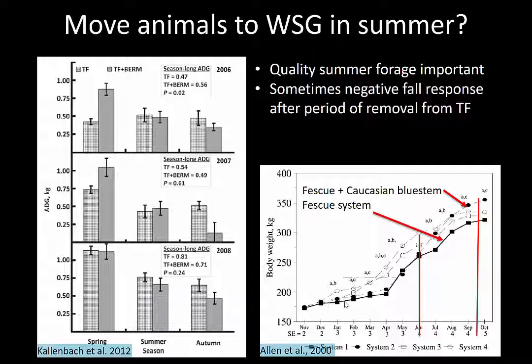So, should we move animals to warm season grasses in the summer? These are some data out of Missouri. They were having animals on fescue, the hatched bar, versus a fescue Bermuda system. Interestingly enough, this is 3 years of data. If you look at 2006, 2007, and 2008, in the summer, even though they had Bermuda, they didn't see a whole lot of difference in gains through the summer period between the two systems.